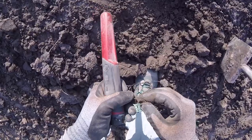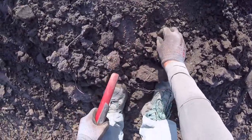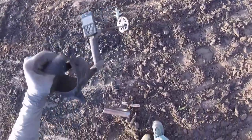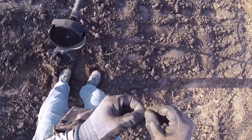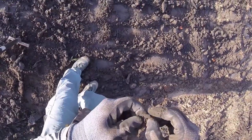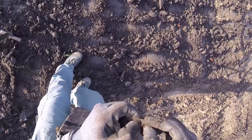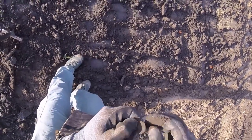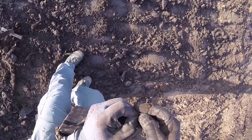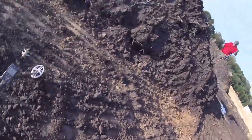Uh-oh. What do we have here? This feels like a button. Uh-oh. Man, the mud. Definitely a button. So muddy, I can't tell what it is yet. I think it's tombak. I could be wrong. It's definitely a button. Oh yeah, it's tombak. Yes, on the board. Tombak button.